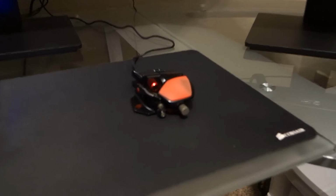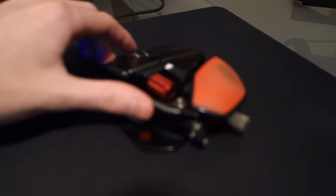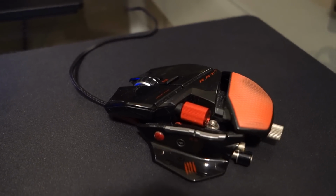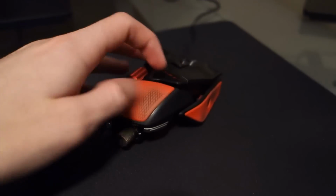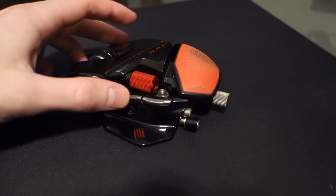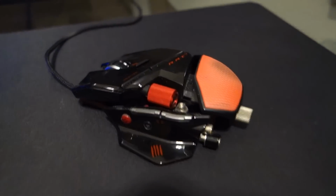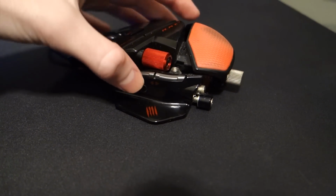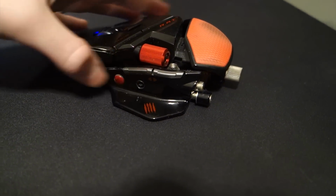I think that's pretty sweet. And then for my mouse, which I'm not sure if I'm going to keep it. I think I'm going to probably look into something else soon, but it's been fine for now. It's the Mad Catz Rat 7 mouse. It works fine, except these buttons on the side, once you start using them a lot, they really lose tactile feedback. So you can't even really hear it unless you press hard enough.